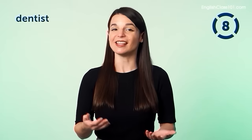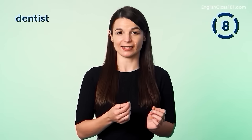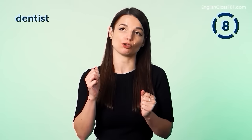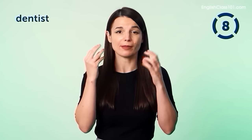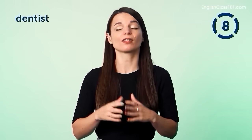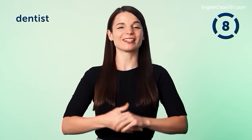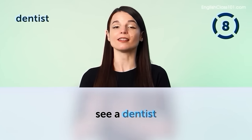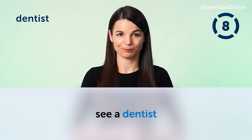Dentist. So, the dentist is the tooth doctor. So, when you need to have your teeth cleaned, when you need to talk to a doctor about something happening in your mouth, with your teeth, with your gums, these kinds of things, you visit a dentist. It's important to see a dentist regularly. So, for example, see a dentist.